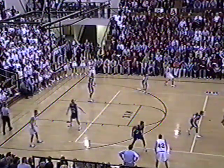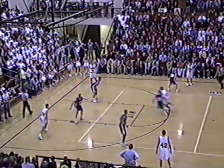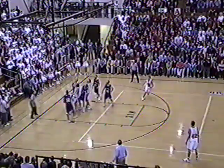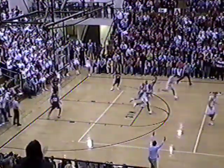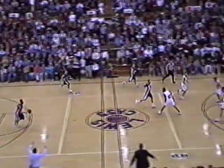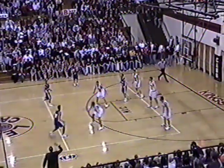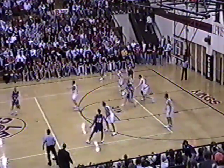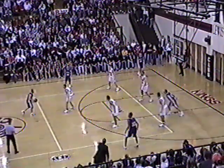Inbound to Linus, who quickly gives to Fowler. Fowler now works against Miller all the way down, pull up, 8-footer way short. Rebound Fowler, the putback no good. Eshelman the putback, and it's good. And the Kings by 8. Fowler now jumps out on Merrick. Merrick now has it, holds on to it, gives to Sherman. 2:10 to go in the ball game.